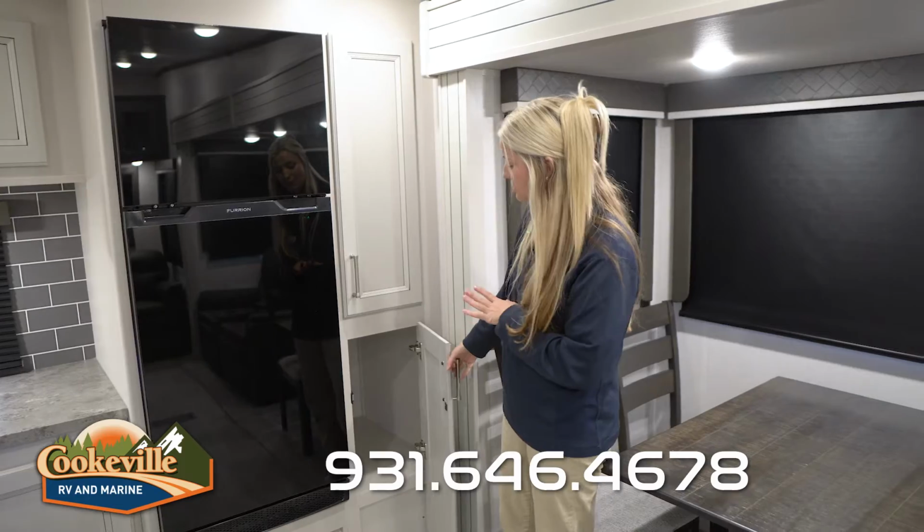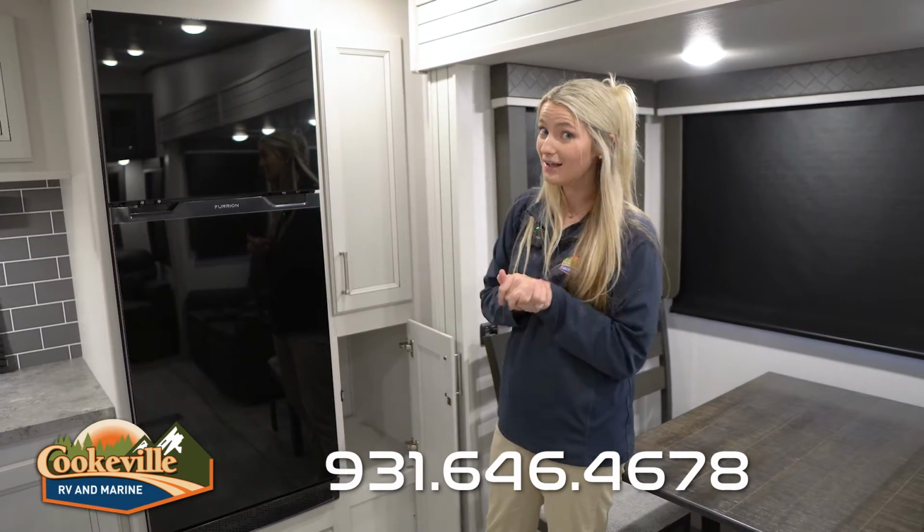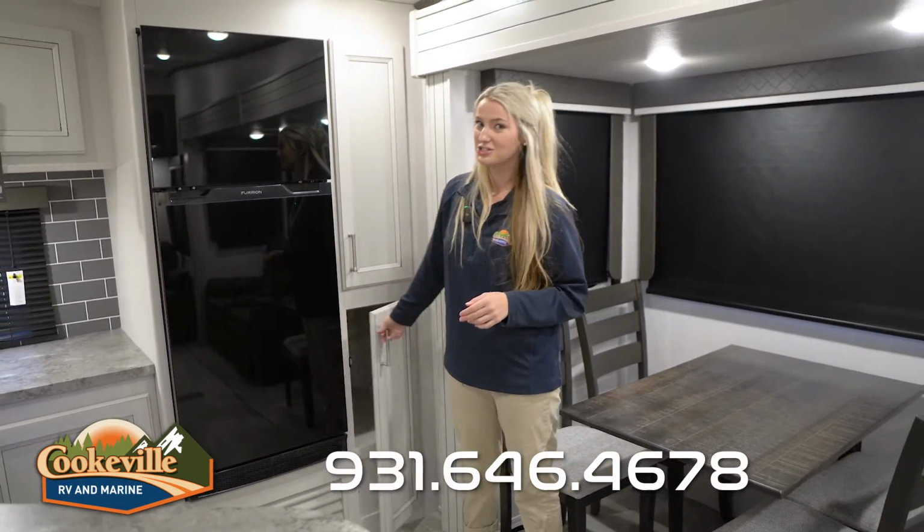And you do have more space underneath that. That's just one open space down there. If you have a dog or a cat coming along with you, that's a perfect area to store all of their food. Now, let's check out your bathroom.